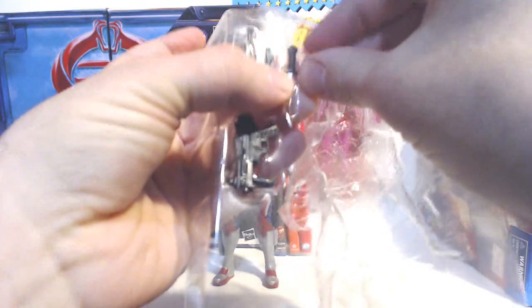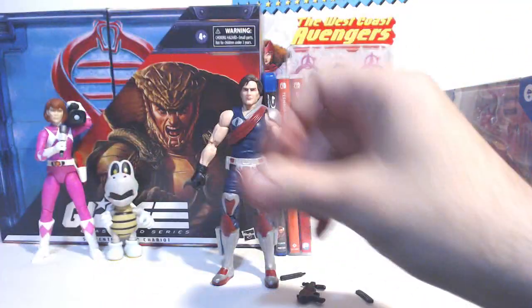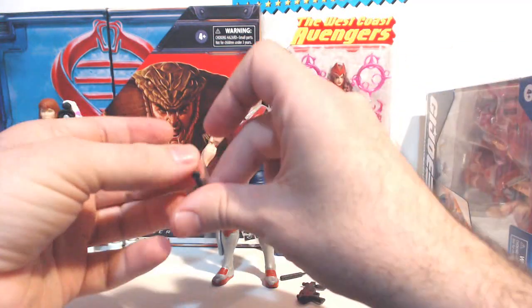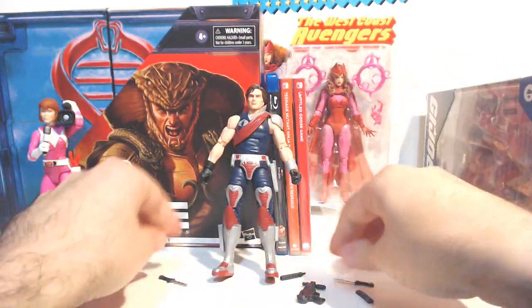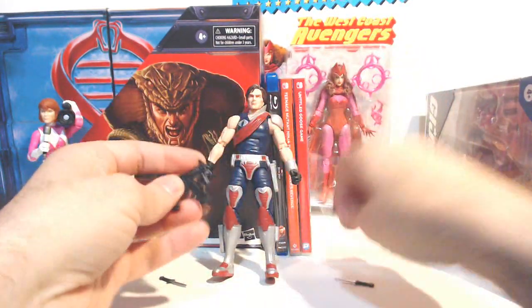Unlike when G.I. Joe Classified started, we're getting more realistic, real-world weapons, and it's cool. Good either way. I mean, people complained in the beginning that G.I. Joe Classified was so futuristic, it looked like damn Power Rangers. Excuse me? They looked like they were wearing motorcycle suits and spandex and motorcycle helmets. Well, except for Baroness with the Cobra Coil, no. Okay, so we got two of these jagged knives. Got this submachine gun. Just pop that in right there. With a silencer.